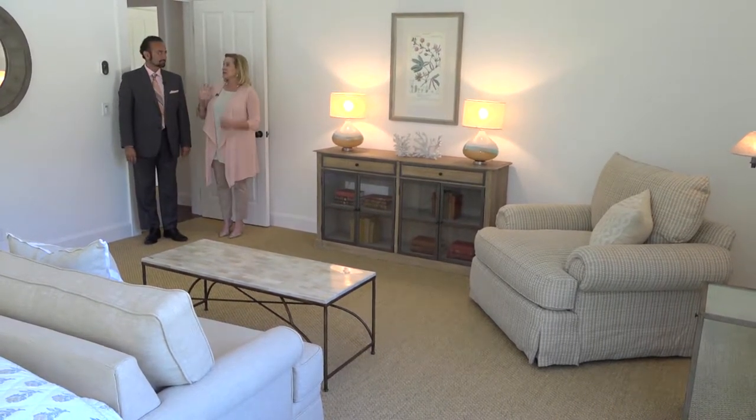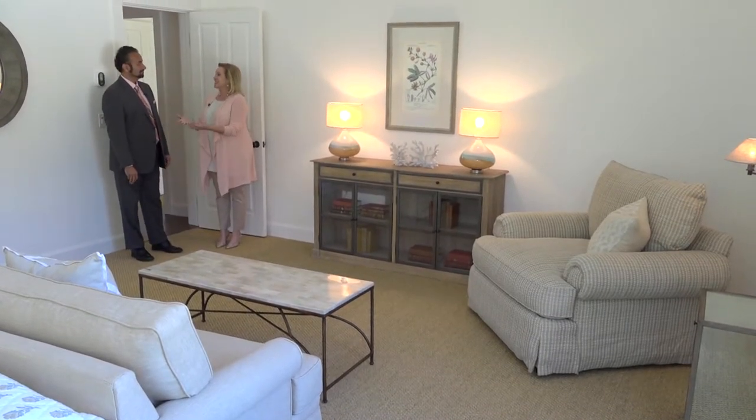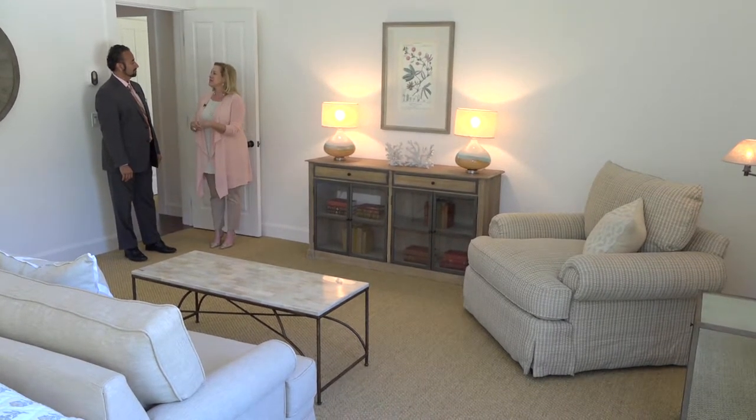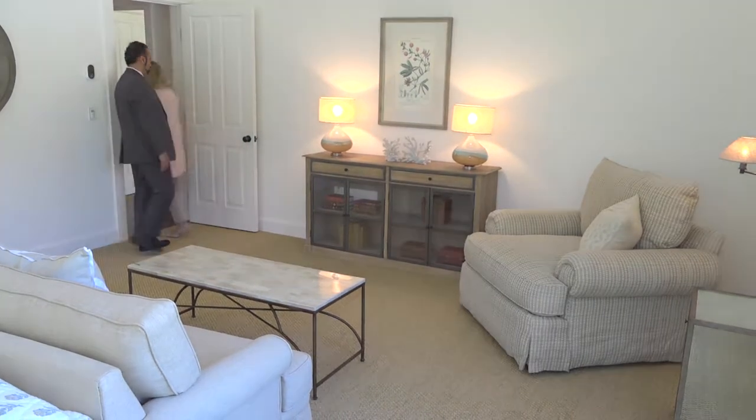Beautiful. Do you want to see bedroom number 9? Oh my goodness. Yes, let's go. What we are using, because again, today's adaptability, we've turned bedroom number 9 into the office because it's, well, come, I'll show you. Let's see it.